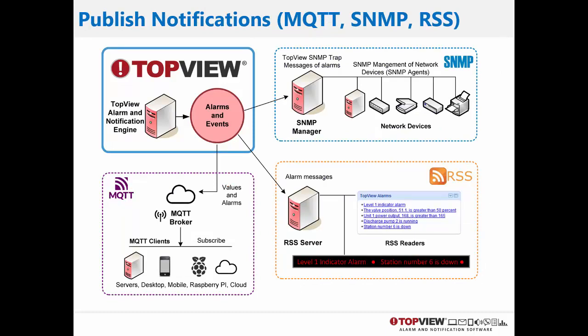In the IT world, the SNMP protocol is used to monitor network devices. If a device has an error, it can send an error message, called an SNMP trap, to an SNMP manager. TopView allows its alarm events to be sent as SNMP trap messages.